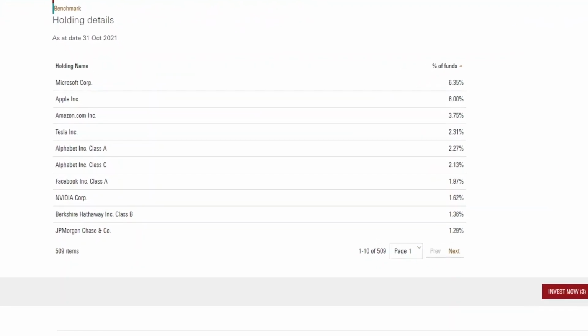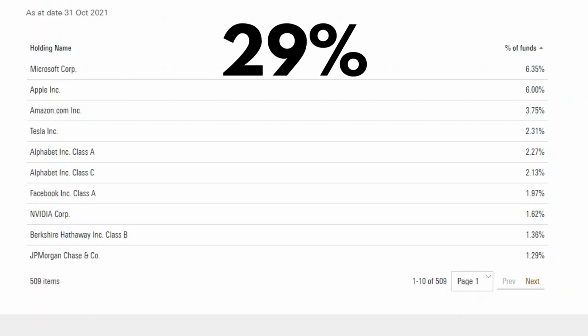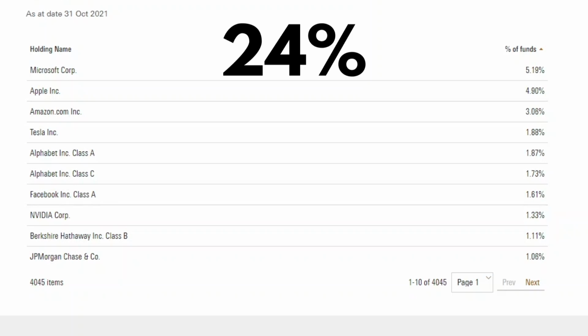This is reflected in the top holdings of the funds too. This data shows the top holdings for the S&P 500 ETF. The top holdings make up a total of 29%, with Microsoft alone making up over 6% of the fund. This can be compared to the US Equity Index Fund, where the top holdings make up around 24%, and Microsoft only makes up around 5%. It is this concentration in large cap growth stocks that has done so well for the S&P 500 in recent history.